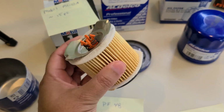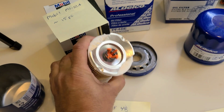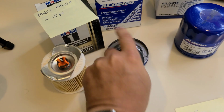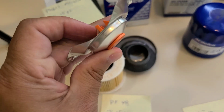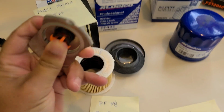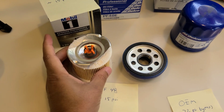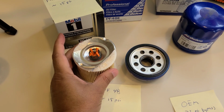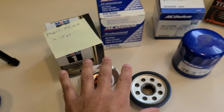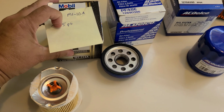We can see how it's made. Not overly impressive. The filter media end caps here are paper. Your standard rubber or nitrile anti-drain back gasket there. But here is your bypass. And this one, if you push on it, is at 15 PSI. And that's the bypass. So the oil is going to enter through the outside of the filter media. It's going to push through the media. If it can't push through the media at 15 PSI, it's going to push open that valve and go into the engine. So that was the Mobil 1 M113A that has a similar bypass pressure of 15 PSI.